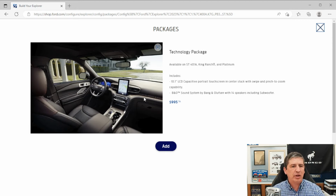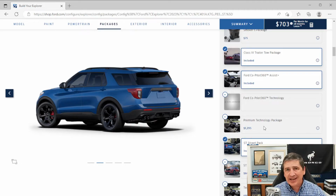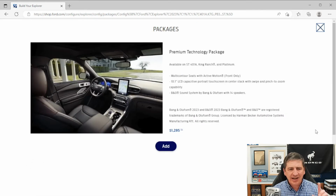So this is the one that a lot of people like, this package, because they want that portrait style screen there, giving you that look. So that is available, as you can see there, on the ST 401A Equipment Group, but does require that 401A Equipment Group. Now let's talk about the premium technology package. This one is $1,295, does require the 401A Equipment Group to add to this one, and it kind of upscales a little bit more on the technology package.